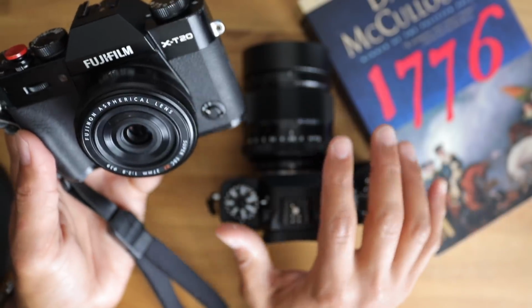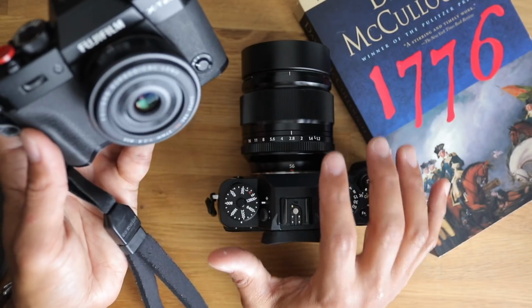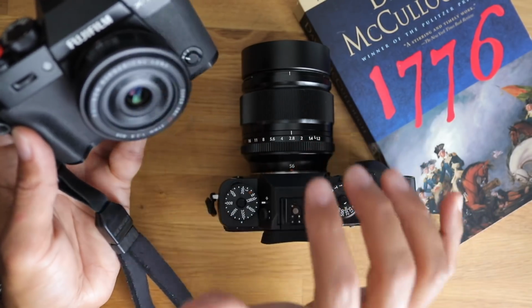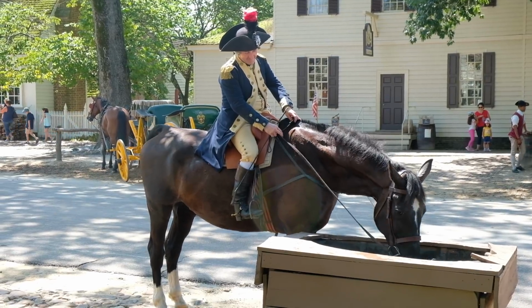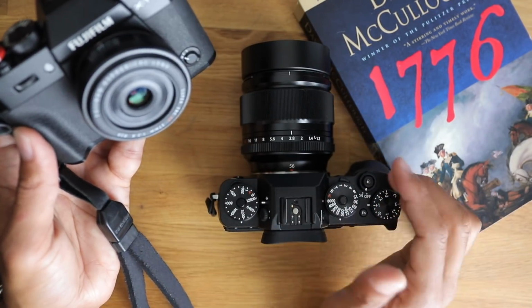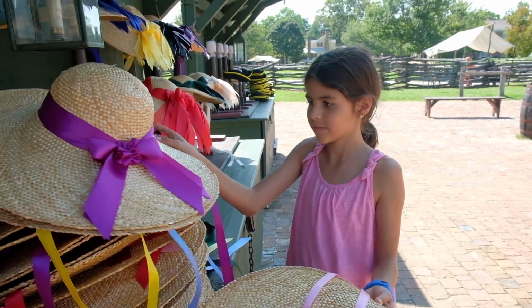I found the Fuji XT2 a little less travel friendly, really for the way I shoot, because I'm mostly photography. However, I like to do some quick video. Not professional video, not slow-mo video, just quick videos of the family, quick videos of the location.